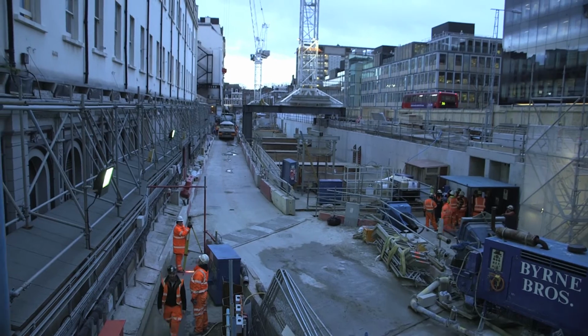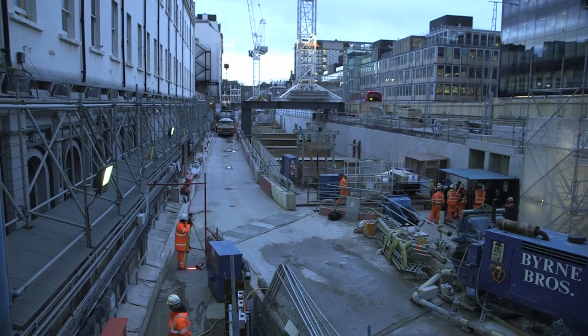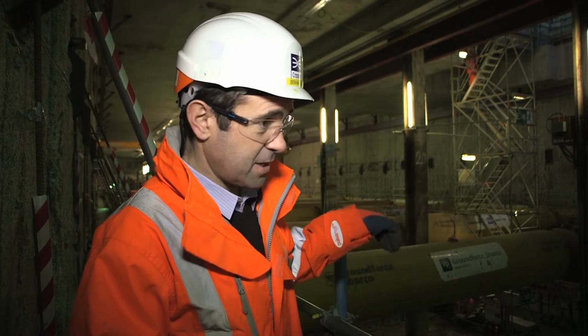Now our focus is entirely on excavating this box and casting the slabs within it, and the program for that is going very well. We're on track to be able to break through into the next level of the excavation in the middle of July. In June of next year, 2015, the trackside areas get handed over to our system-wide contractor for them to start placing the rails and the overhead line and all the other rail assets that run through the station.